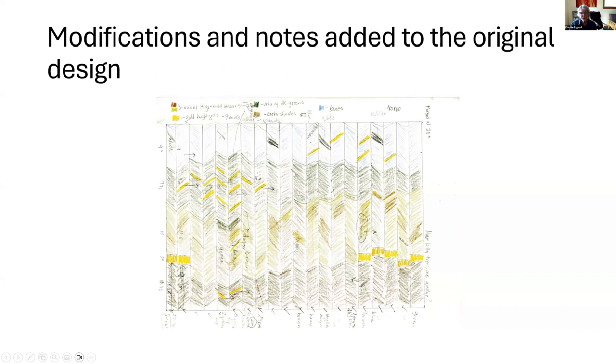You can see by these arrows, I wrote down how many ends I use for different accents in the piece. For instance, I used 10 ends for the white that was in the sky. I just took a lot of notes as I was going along to keep me on track of what I was doing.